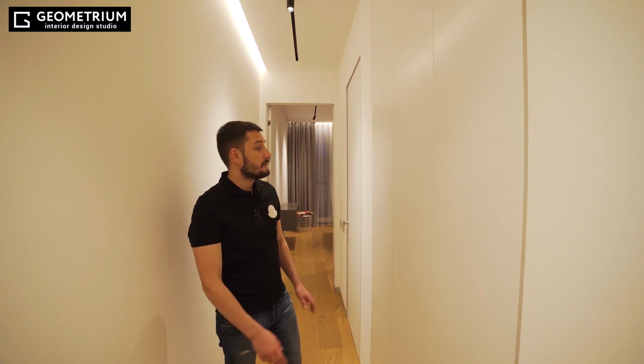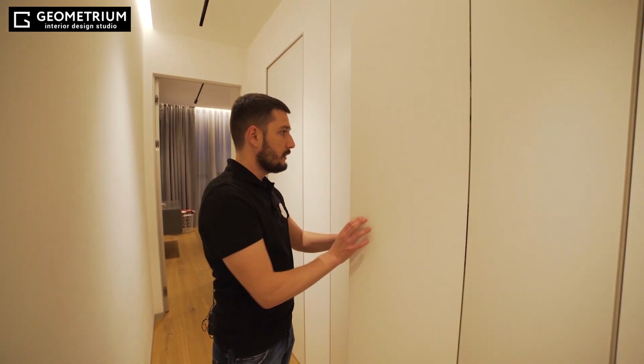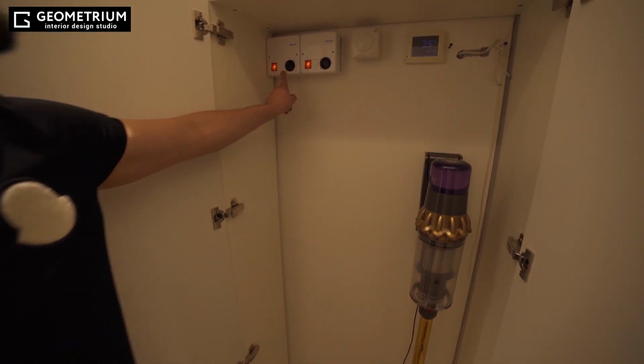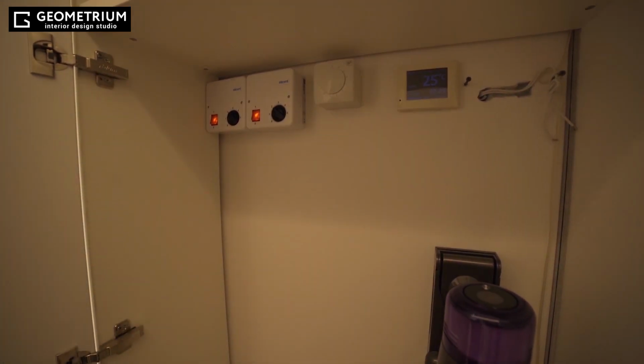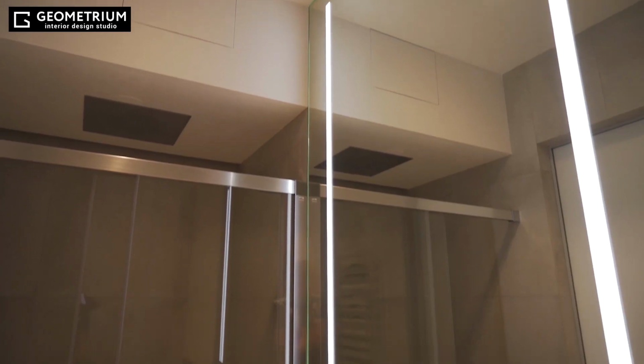And right here we have one more, a household closet. The vent controls are here. Not the ventilation, but actually the exhaust system for all the fans running in the apartment. There is also a ventilation control panel and a Dyson vacuum.